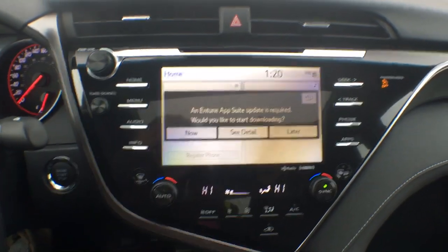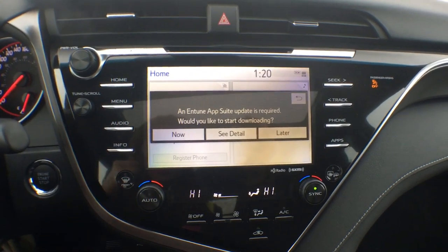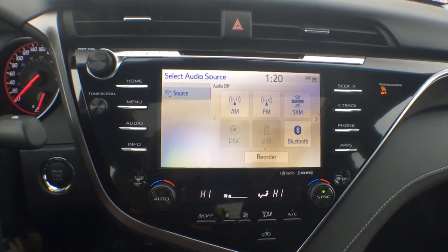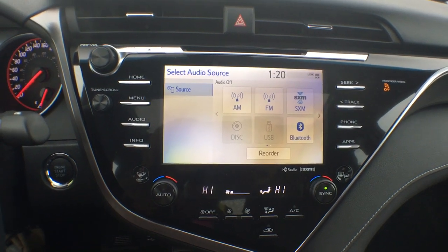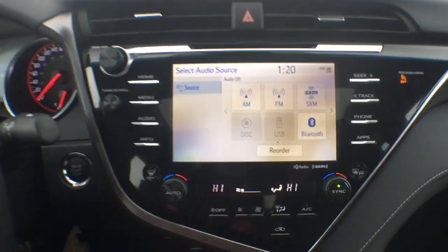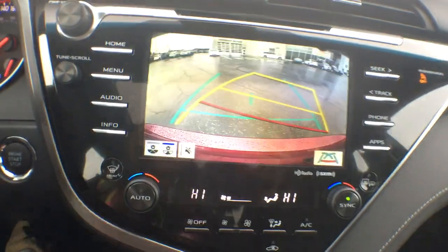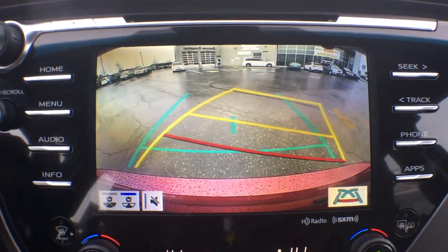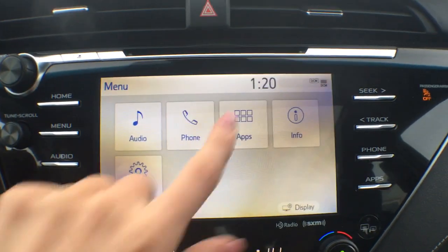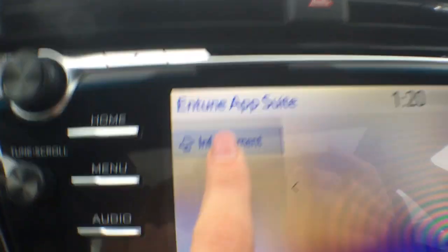Okay, the center. So we're looking at our 8-inch touchscreen display. For audio, it does come integrated with AM, FM, XM, as well as Bluetooth, a CD player, USB input, auxiliary input, and above and beyond music, we have a dynamic backup camera. And we also have our Entune audio. So let's see if I can bring it up. So that's Entune right there.